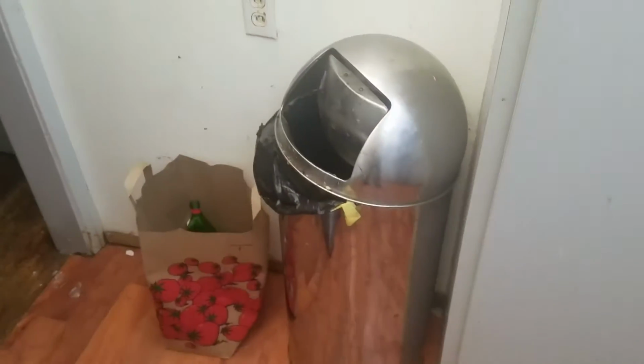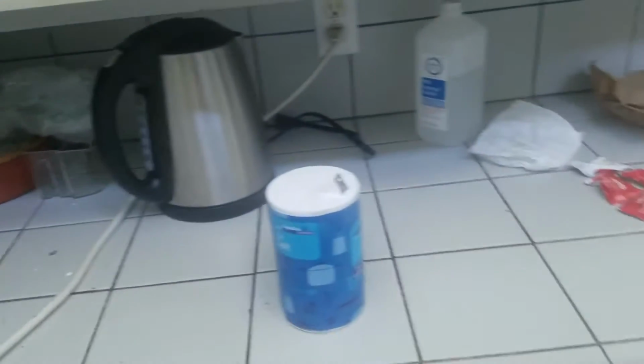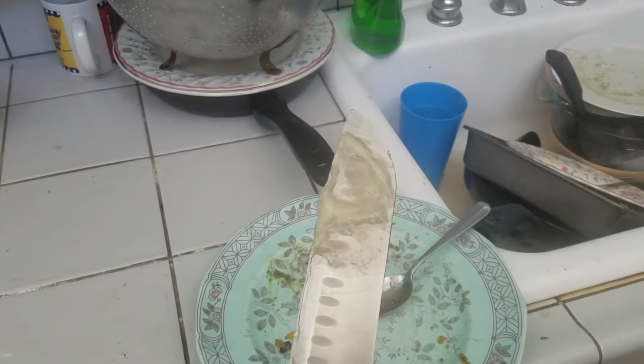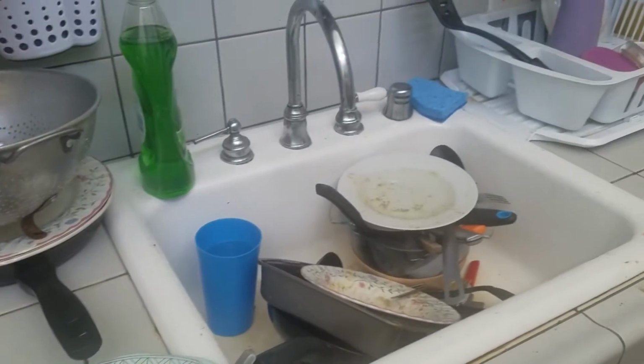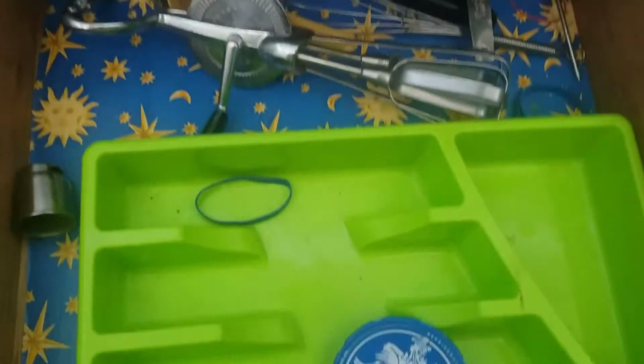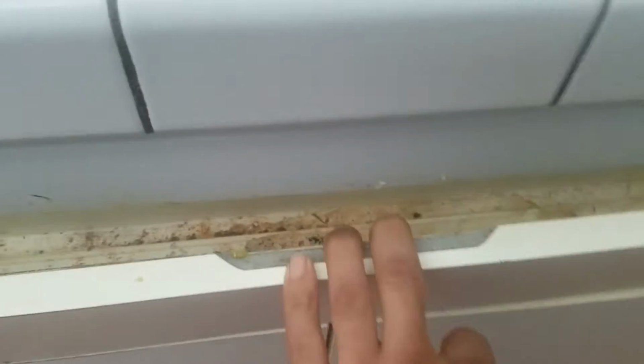This needs to be clean. Oh man. Mayonnaise. Oh man, everything is messed up. What the hell is in this drawer? Oh man.